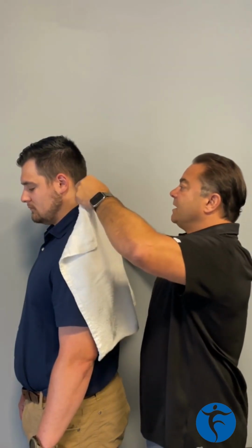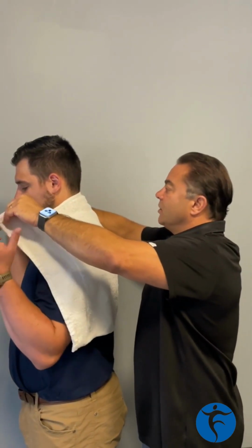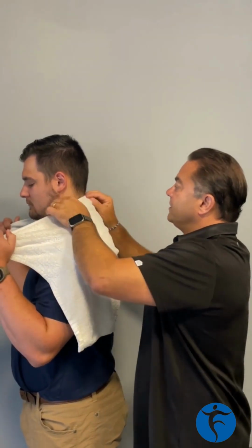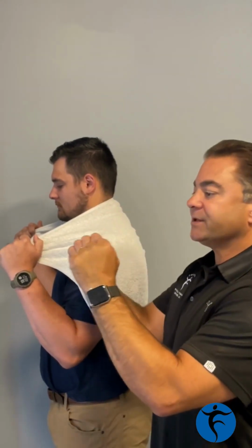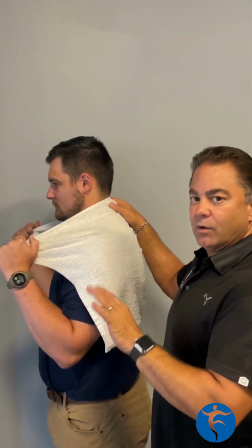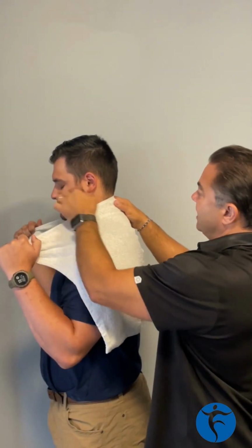So we're going to place the nap of the towel right on that spinous process, and then Joe is going to take the front of the towel with each hand. Then, very gently, all he is doing is imparting a little bit of force forward with his hands. We're not exerting a lot of force. It's really almost just providing stability or a countermeasure. And now he's going to repeat that chin nod.